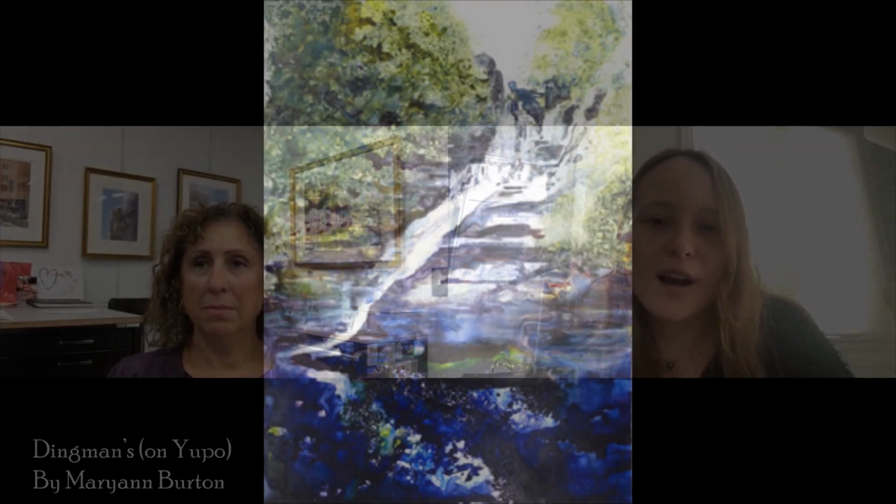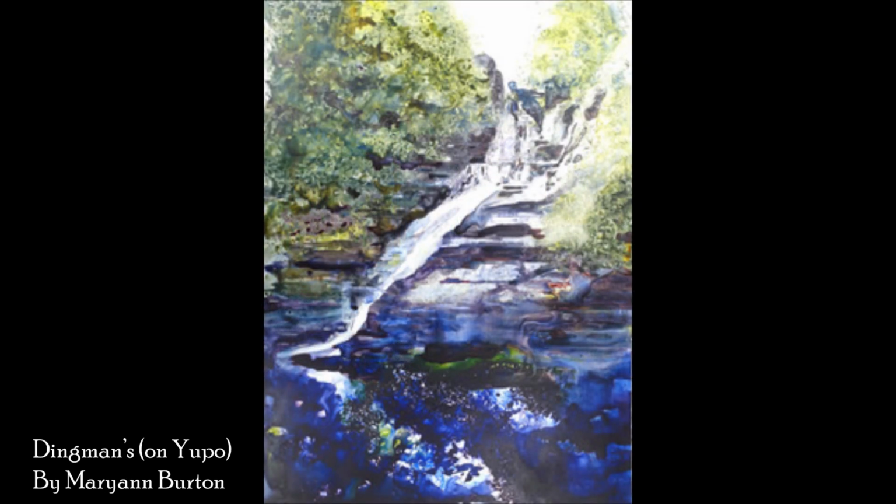Yeah. I love the way that you've simulated color in your pieces and captured sunlight and light reflections, as you mentioned earlier. And particularly in your piece, Dingmans on Yupo, which is one of my personal favorites. What is the inspiration behind why you chose to depict this particular waterfall and to capture this vision of the natural world?